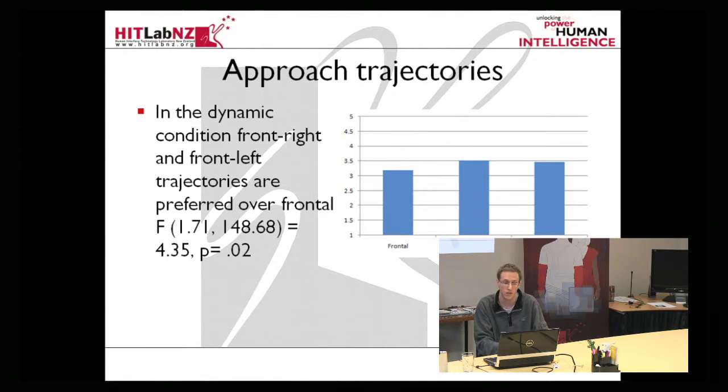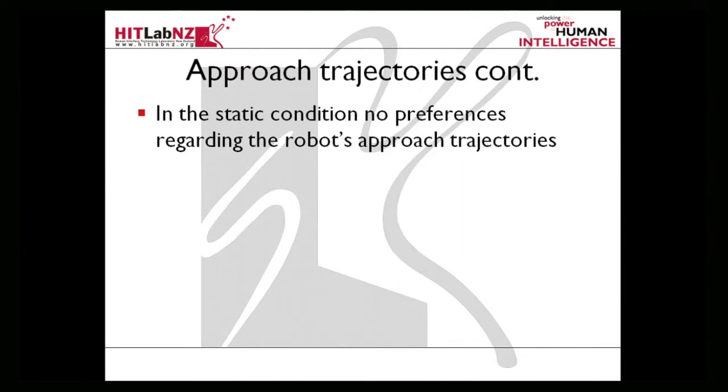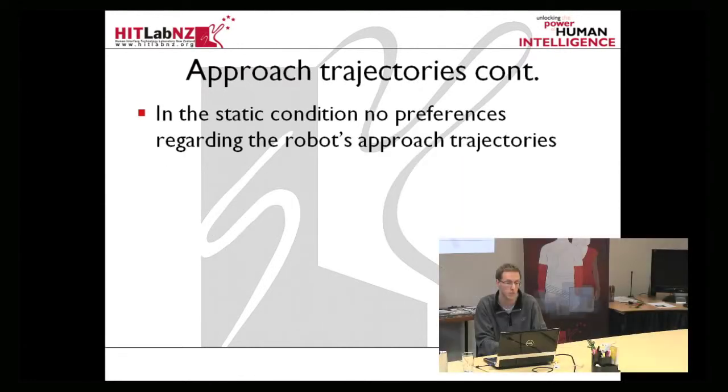And going directly to the results of this study, in the dynamic condition, we found that participants preferred front right and front left trajectories over the frontal approach. The conducted analysis of variance was significant, and we used least significant difference post-hocs. These 2 groups differed from the frontal approach. However, in the static condition, we did not find any preferences regarding the robot's approach trajectories. Therefore, it did not matter whether the robot approached frontally or from one of the sides.